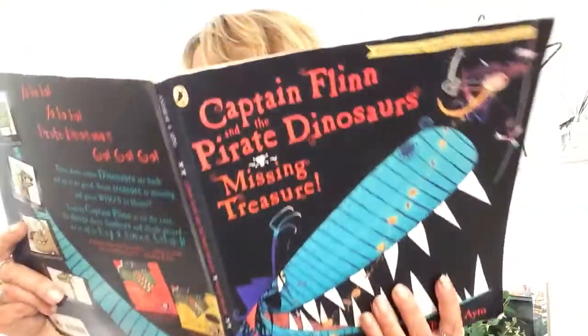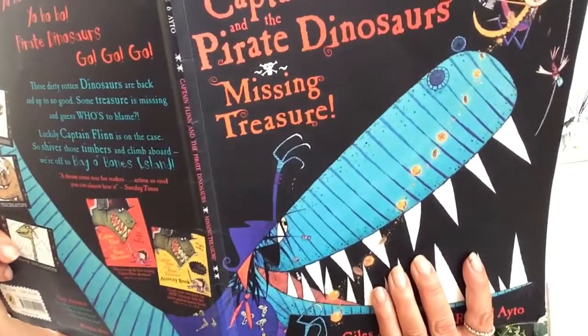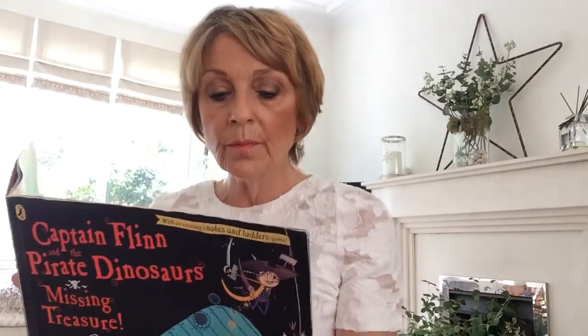"You great big fibber," said Captain Flynn. "Fibber, eh?" said the Tyrannosaurus Rex angrily. "Well then, I think it's time you met my cousin." I wonder who his cousin is. The ground began to shake and an enormous shadow fell over the island. There was the hugest, fiercest, most terrifying looking dinosaur in the whole wide world. "Gulp," said Captain Flynn. "Who are you?"